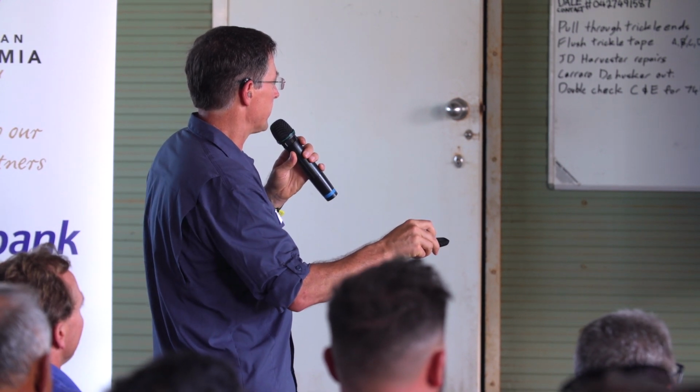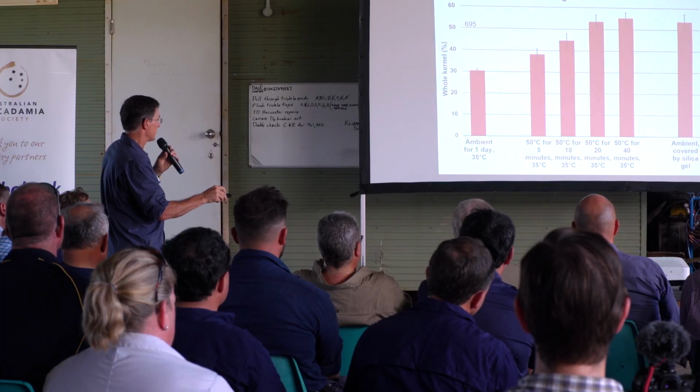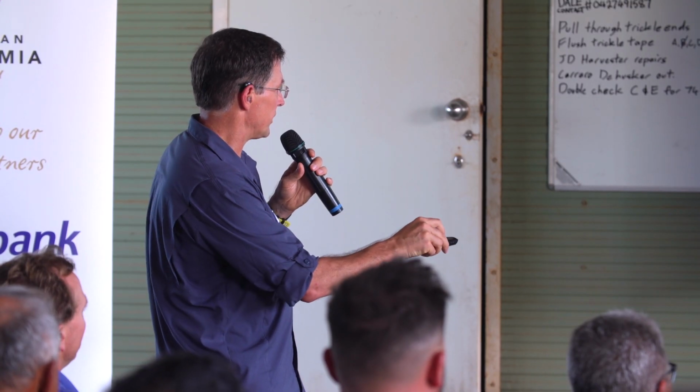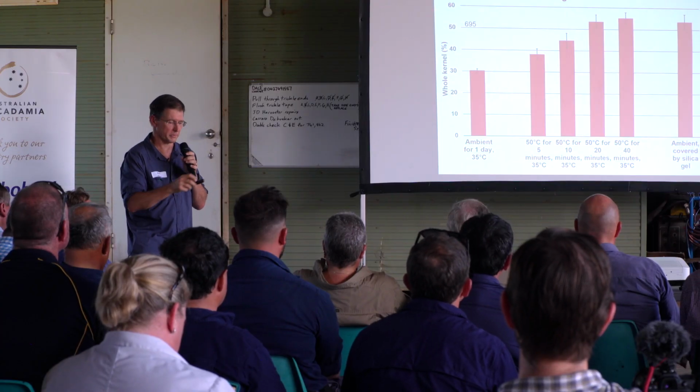For the various treatments, there's a lot more treatments than these, but this is just to make the point. We expose the nuts to high temperatures for a brief period, so brief heat treatments between 5 and 40 minutes, in this instance at 50 degrees, followed by 35 degrees until moisture loss stopped.